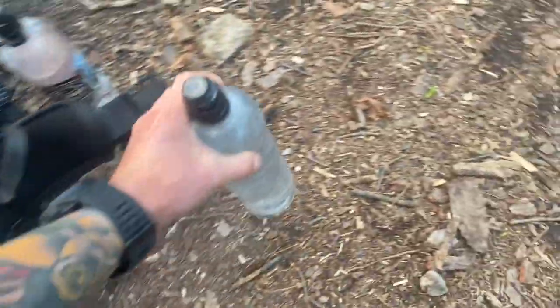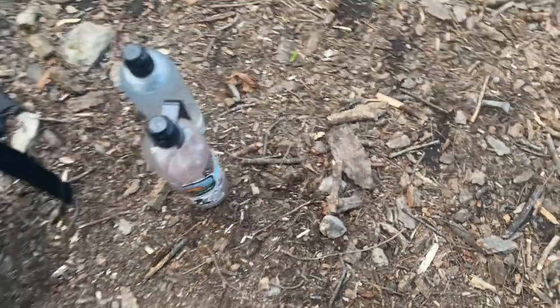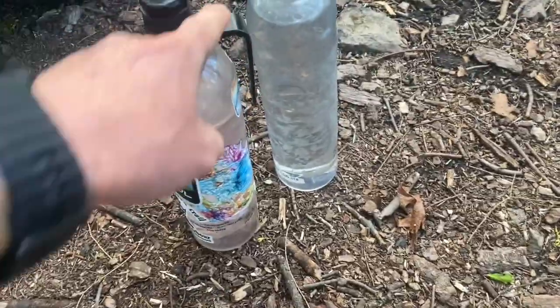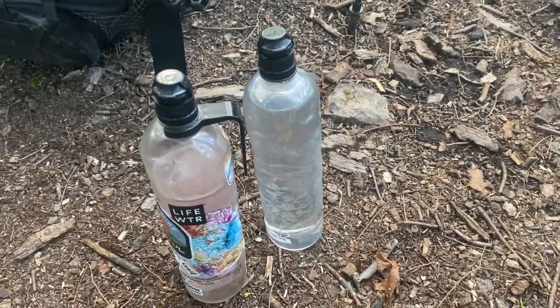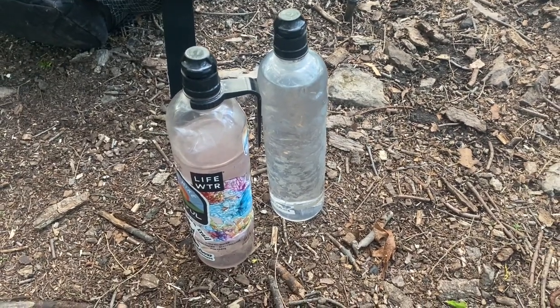Okay, so I still only carry two 1 liter bottles. You can see the aqua clip here. That's what I usually have. I usually have two, one on each. Broke one the other day, so now that's a total of 3 that I've broke.